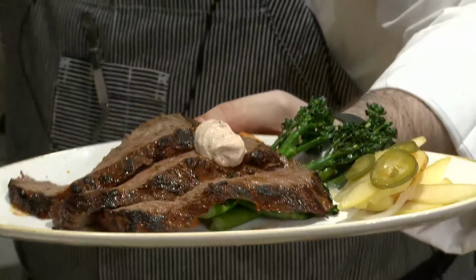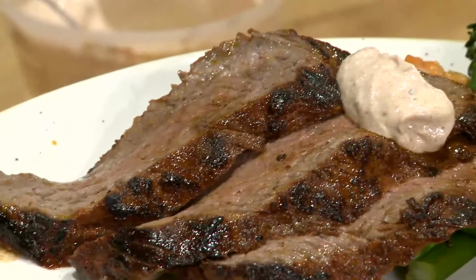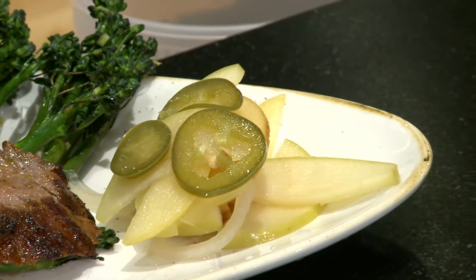Oh, yay! It's beautiful. Look at the color. Oh my gosh. No, the corn is basically a dessert. Okay. Yes. Wow, that dish is so gorgeous. I think everyone's mouths have been watering for like an hour.